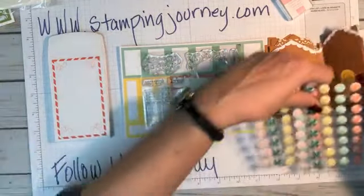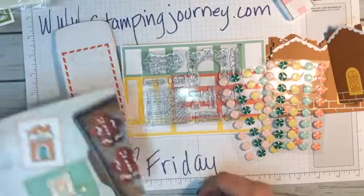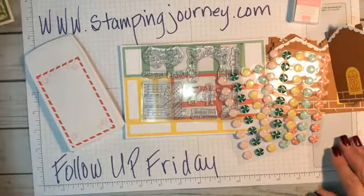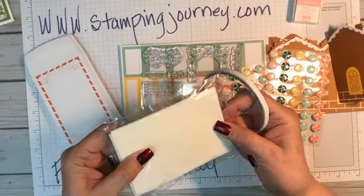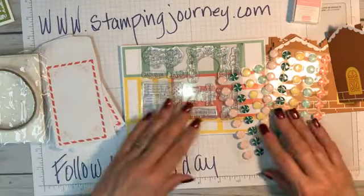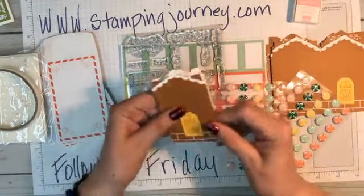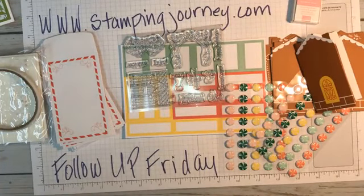So here's all this fun stuff. And there we go. So gingerbread. So cute. Alrighty. I'm going to turn the camera back around. Plus it has all this. So there's tear tape in here, dimensionals, large dimensionals, and glue dots. So you get the adhesive also, and then all these little pieces. Fun, fun, fun. I will come back on Tuesday and we'll see what we can make with these little gingerbread houses. Okay, turn this around.